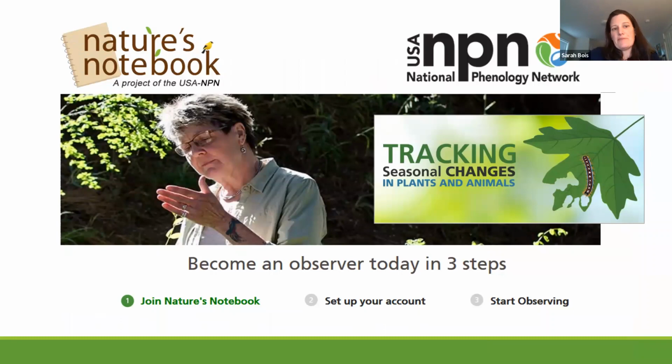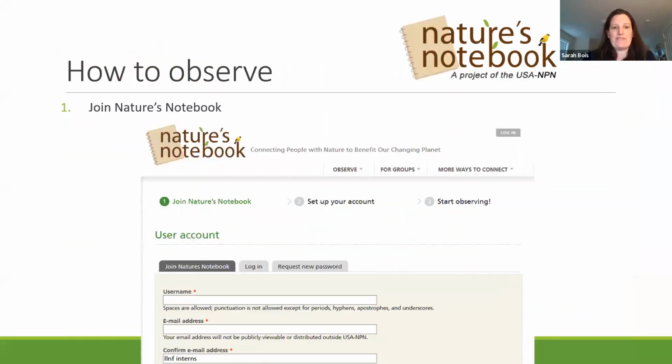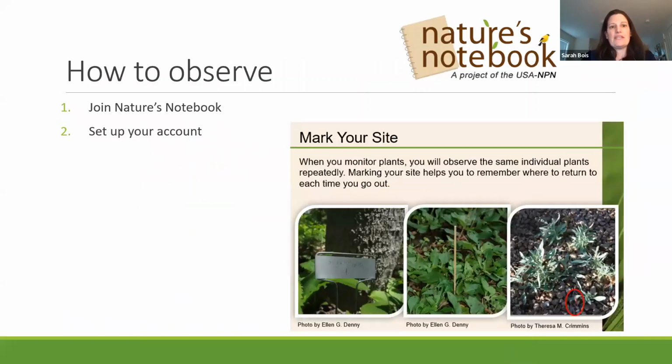Like many of the other applications, signing up is super easy. In this day and age of everybody having access to the internet and having your phone, a lot of these things are really easy. So basically you just sign up to join Nature's Notebook, with basic information and things like that. And then, different from some other things, you actually have to select a site. If you're interested in making observations on a plant, a lot of times the best way to start is to look at something in your yard. And so you just want to mark a plant.